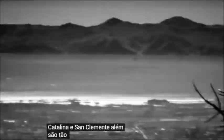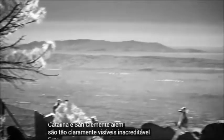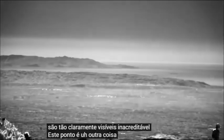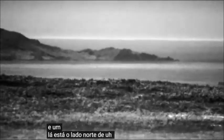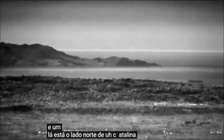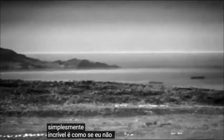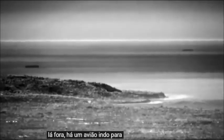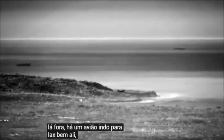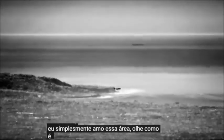Catalina and San Clemente beyond are just so clearly visible. Unbelievable. Yeah, this spot is something else. And here's the northern side of Catalina. Just incredible. It's like, I don't know, 80 miles out. There's a plane going to LAX right there. I just love this area. Look how flat it is in the distance.